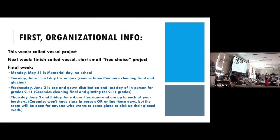Wednesday, seniors will be back, but not for classes, for cap and gown distribution. Everybody else, 9th through 11th graders, you're having normal class that Wednesday. And that's the day that you're going to be continuing to glaze, and that's the day that most of you will be doing your final, which again is cleaning, getting everything packed up for the summer.